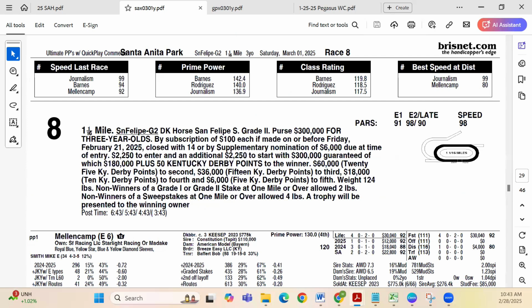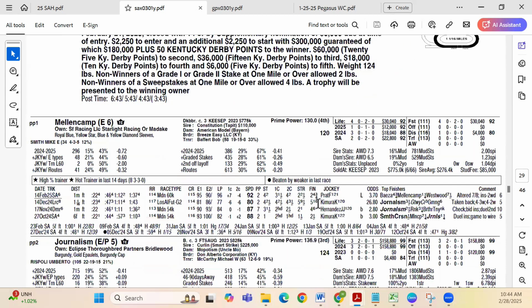But I will talk a little bit about Mellencamp since he wasn't on the video, he hadn't entered. And Beza was one that I talked about in the video but didn't enter the race. So they ran against each other. Beza won easily. That was that race where I showed you in the previous video. He took that whip and kind of skidded tires peeling out down the stretch, but pulled away from Mellencamp rather easily. But Mellencamp, pretty solid horse, has gone up against Journalism twice.